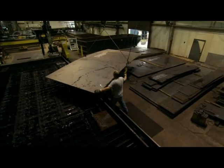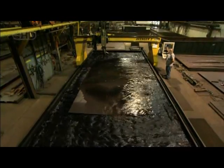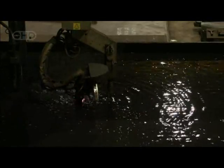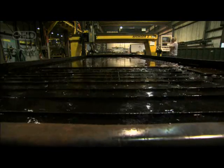For more delicate work, the raw steel is loaded into the shallow tank of the plasma burner and flooded with water. The plasma torch cuts up thinner steel pieces like the box supports with an electrically charged or ionized gas that creates an intensely hot, concentrated flame. The torch slices up the steel underwater, cooling the metal to eliminate distortions. The seam has to be perfect when the welders join the pieces together.